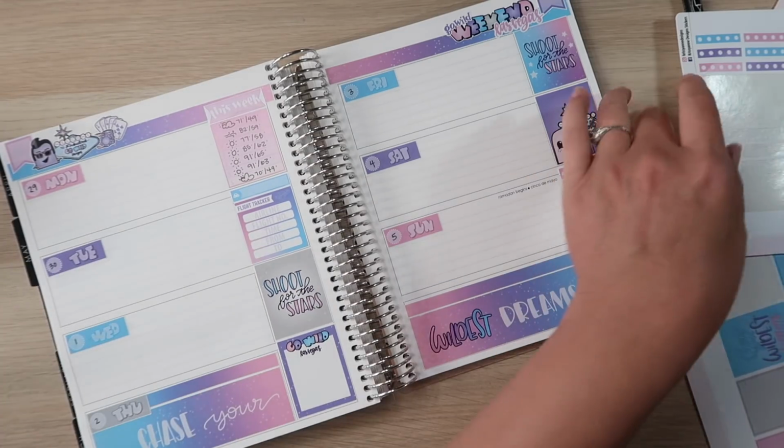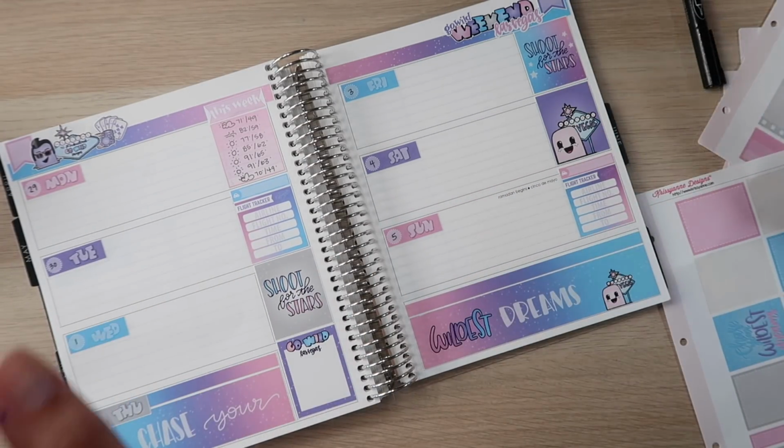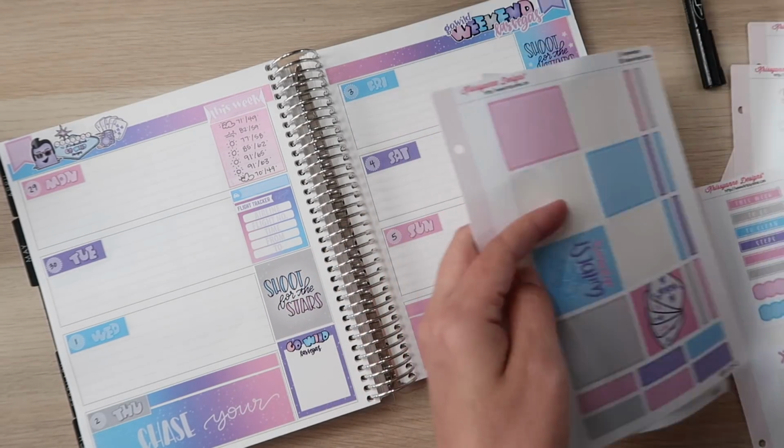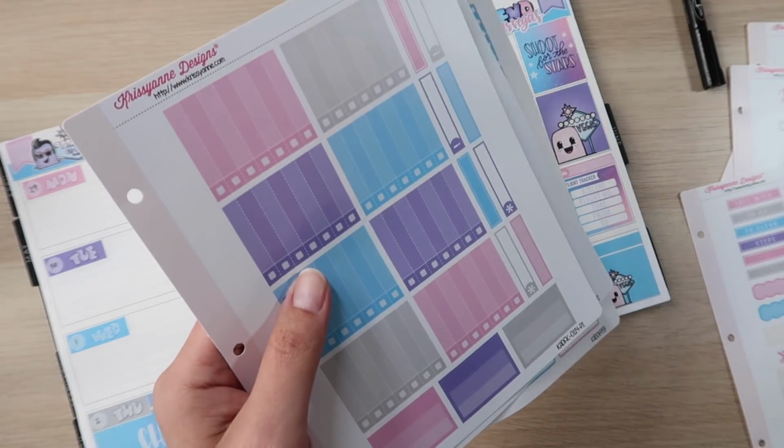I'm trying to think before I start putting on some of these other stickers. This is stickering for days. I'm going to call this a sticker with me, I think, in my title instead of plan with me. Let's be accurate.